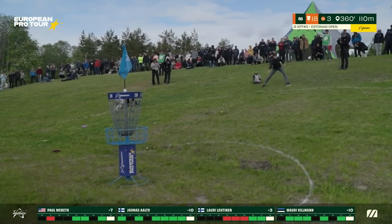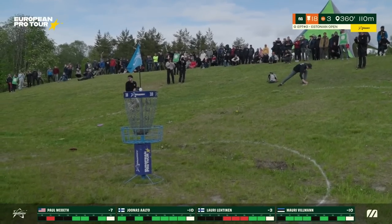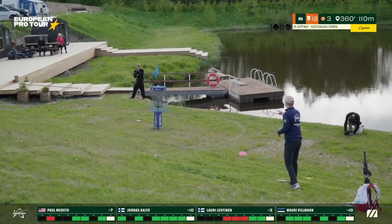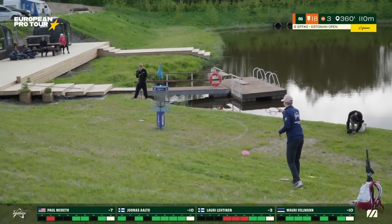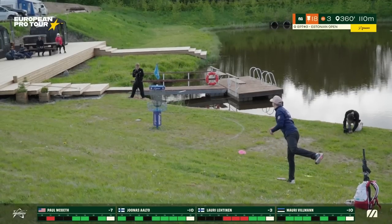Did you see that? The circle. Kaidi Al-Salu is doing the spectator control, yes, right? Yes, exactly. And she's playing FPO. Amazing.